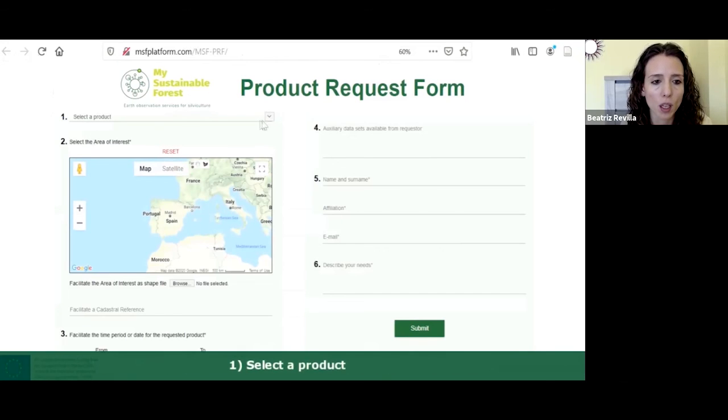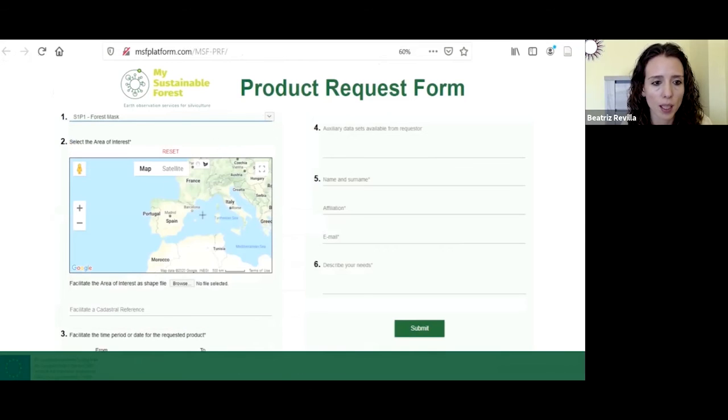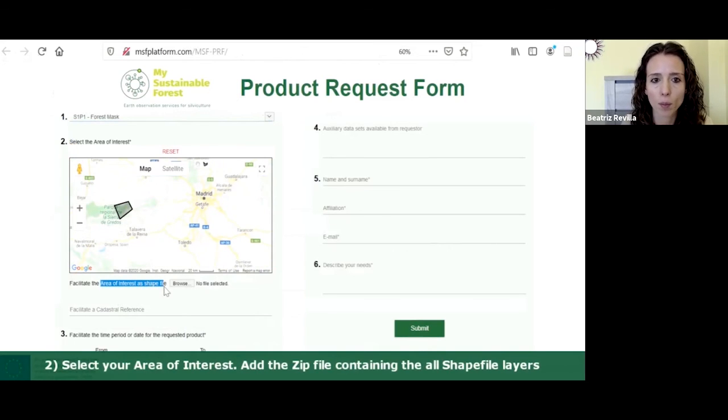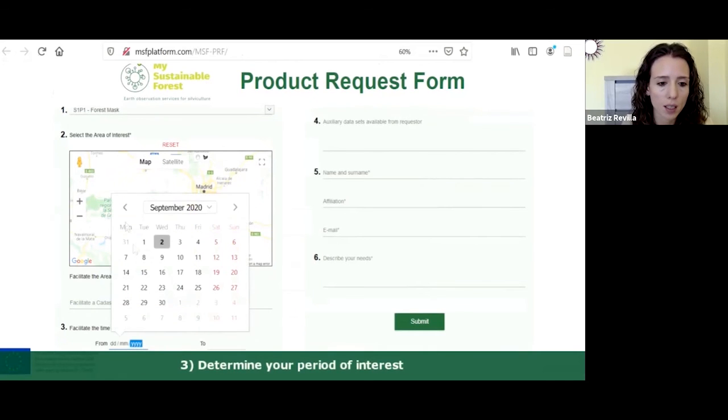It's very simple. First, you need to select a product, for example the forest mask. Second, you need to provide your area of interest. You have 2 ways: you can draw your area here on the map, or even better, you can provide us a shapefile as a zip of your data, and then we will know where you are working. If you have your cadastral reference, you can also provide it.